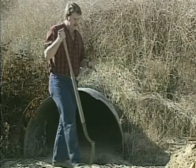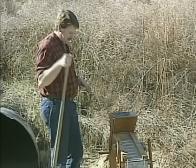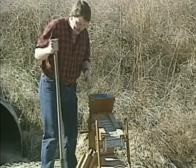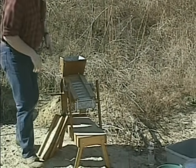I want to show you what I'm using. This is a little dry washer. This is a gem of a piece of equipment. I just love this baby. Home-built dry washer. It's a one-of-a-kind.